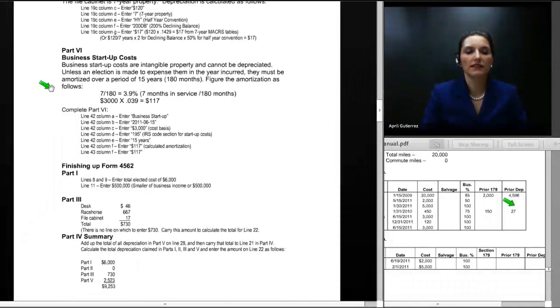Startup costs, as I've already said, are going to be entered in Part 6 of the form. We need to enter the months and year placed in service, and then allocate amortization at a rate of 15 years. But for the first year, we're only going to be allowed the actual months that it was placed in service. And since it was placed in service in June, we'll get the month of June plus all the other months of the year, which is 7 months. So we're going to take 3,000 divided by 15, divided by 12, multiplied by 7, and that gives us $117.